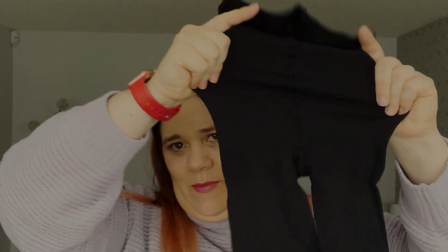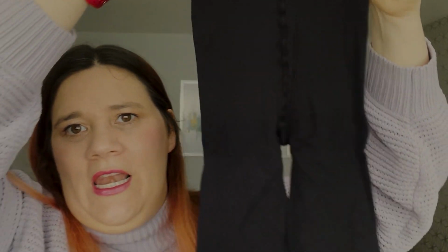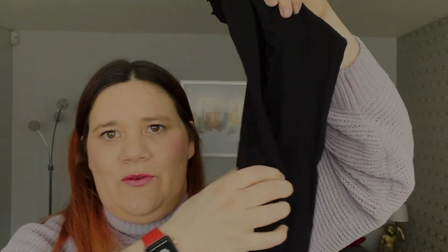And just to give you an idea of what the shorts look like without being in the packaging, they come like so. So obviously crotch bits here, and these will come down your legs. Now I think they're supposed to stop just above the knee, which would be great. And then in comes Rocco.